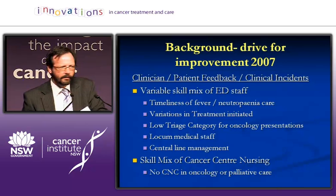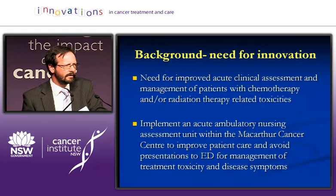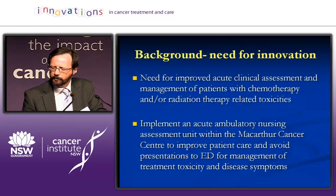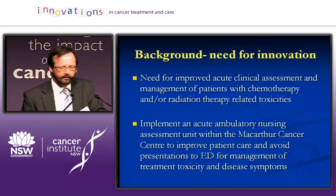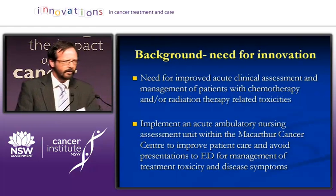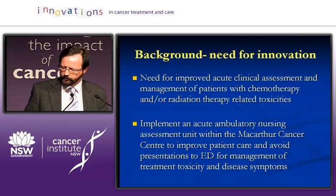So as I've said, the clinical need was to improve clinical assessment and management, and we decided to look at the things that we cause predominantly, which is chemotherapy and radiation toxicity. Potentially it could broaden to the symptom control burden of patients with advanced disease, but initially we just looked at the therapy complications. So we wanted to implement a drop-in service, an acute ambulatory nurse assessment-led clinic, to improve patient care and potentially speed up or even avoid admissions to hospital if we could manage patients without needing to admit them.